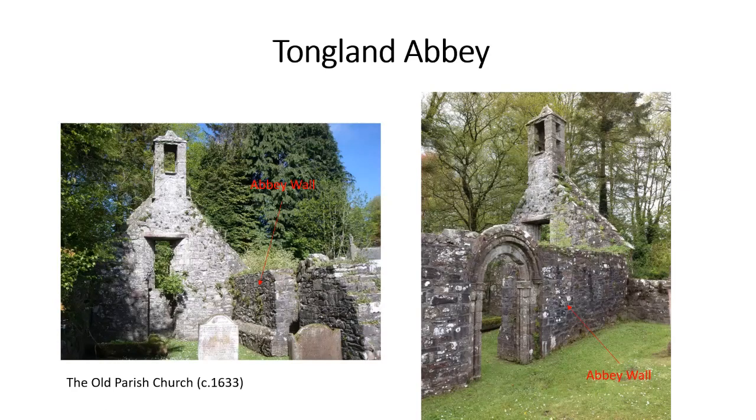It's thought, if you go down to Tongland Church, the two churches and the graveyard, you'll see the ruin of the older church, 1633. And it's thought that part of the north wall is actually a remnant of one of the abbey walls. We don't know what part of the abbey, but the wall indicated there on the right-hand side in the right-hand picture, on the left side on the left-hand picture, is the only standing remnant of the abbey wall that we know about.